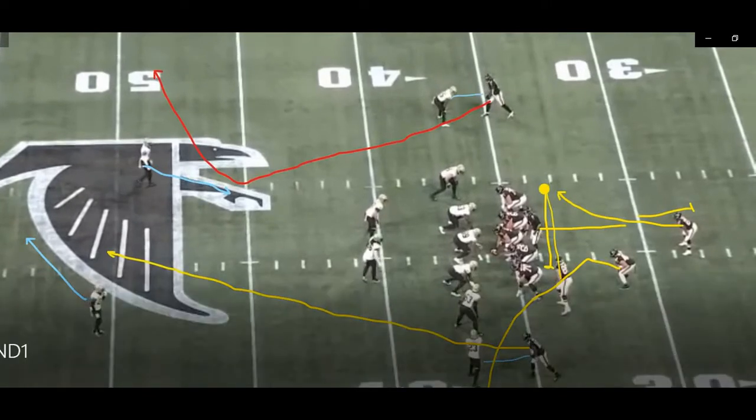What they're doing is they're running what we call robber coverage. They're going to take this safety, he's going to come down and rob the middle here. Take this safety, he's going to play the back end. As opposed to bracketing a guy like Julio Jones, they're playing robber. So again, this defender up top, he's got a tough road to hoe with one-on-one coverage.